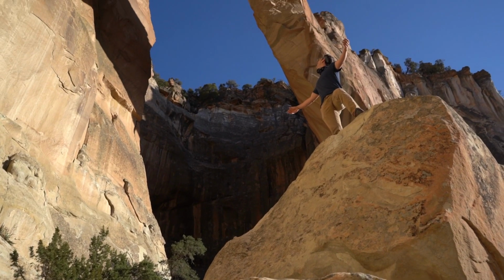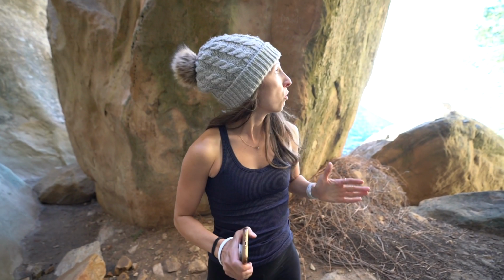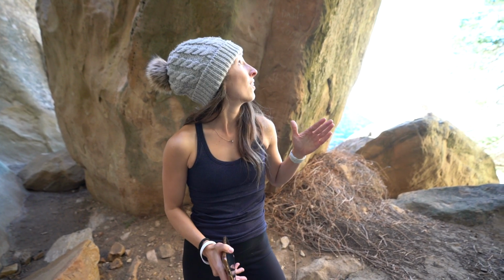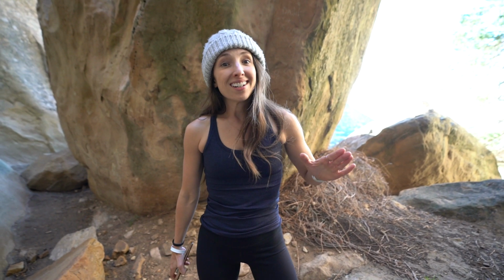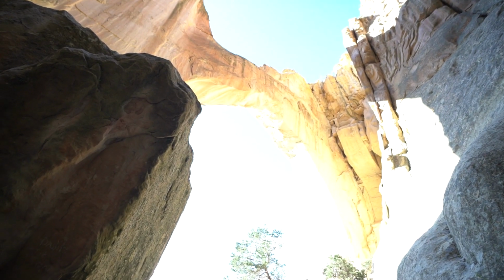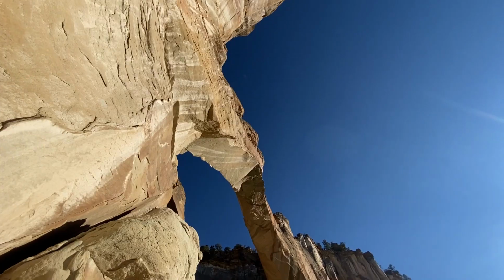This is so cool. I happened to just find this on Google Maps a few weeks ago. It added like 2 hours to our road trip drive, but so worth it. This is cooler than any arch I've seen at Arches National Park or a lot of places in Utah, so epic! Oh, look at that thing.